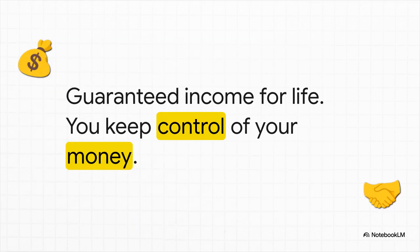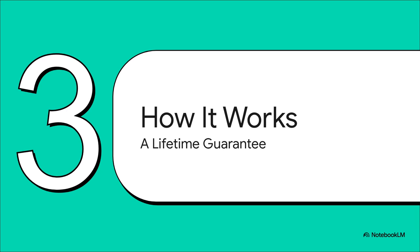If we're going to boil this whole thing down to its two most powerful benefits, this is it. Number one, you get a paycheck that you absolutely cannot outlive. And number two, and this is so important, unlike some other strategies, you actually keep ownership and control of your money. This is a huge distinction that we're going to come back to. Now, I know what you're thinking. Guaranteed income for life sounds amazing, maybe even a little too good to be true. How can an insurance company actually make a promise like that? So let's go ahead and look under the hood and see how the engine on this thing really works.